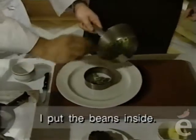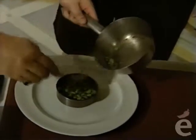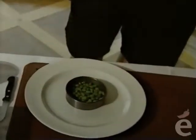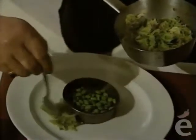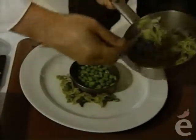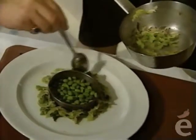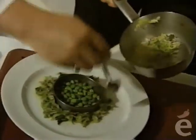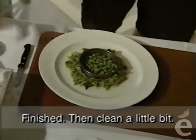Now the bean goes inside, centered in the middle. And then the bok choy around it. Now you get that nice separation, that definition: the beans and a perfect circle of the braised choy around it. I'm starting to get an idea about what I can do with some of Mom's old cookie cutters. So, finish, and then clean a little bit.